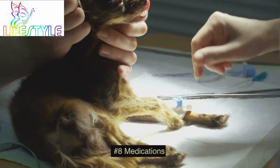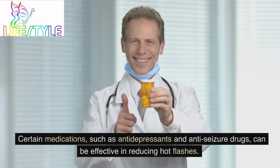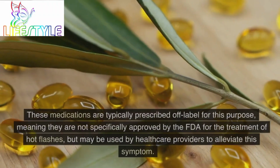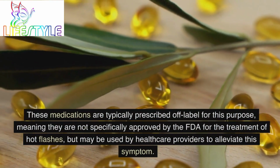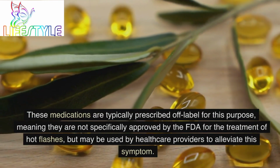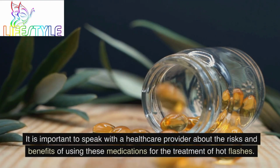Number 8. Medications. Certain medications, such as antidepressants and anti-seizure drugs, can be effective in reducing hot flashes. These medications are typically prescribed off-label for this purpose, meaning they are not specifically approved by the FDA for the treatment of hot flashes, but may be used by healthcare providers to alleviate this symptom. It is important to speak with a healthcare provider about the risks and benefits of using these medications for the treatment of hot flashes.